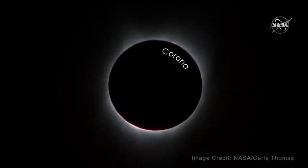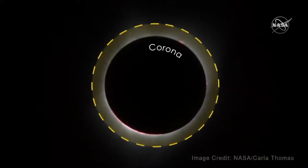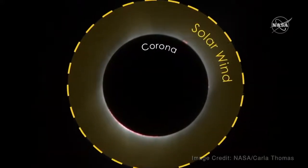And so that corona, it's very mysterious. It is really made of the sun's atmosphere. It is basically everything coming off the sun and being held in that region around the sun. And one of the mysteries for us is that it's actually 300 times hotter than the surface of the sun, which is just something that we need to go and study.